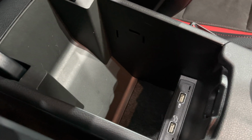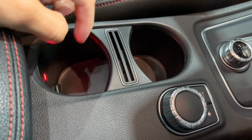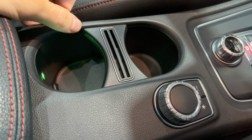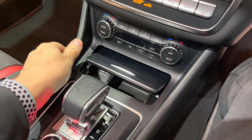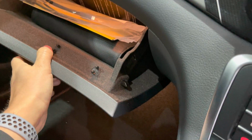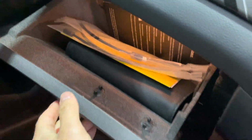Some USB and various other connectors there. Your ambient lit cup holders. You can see that cycling through the different colours. I think there's a choice of like 15 colours that you can choose from. And then here is your ashtray. It's never been used. Previous owner was not a smoker. Loads of Mercedes book pack and paraphernalia in here as well.